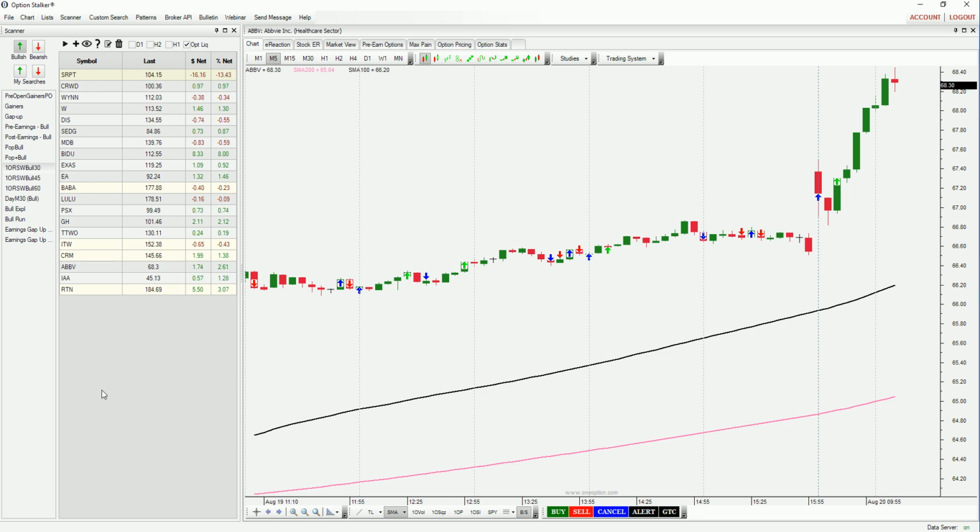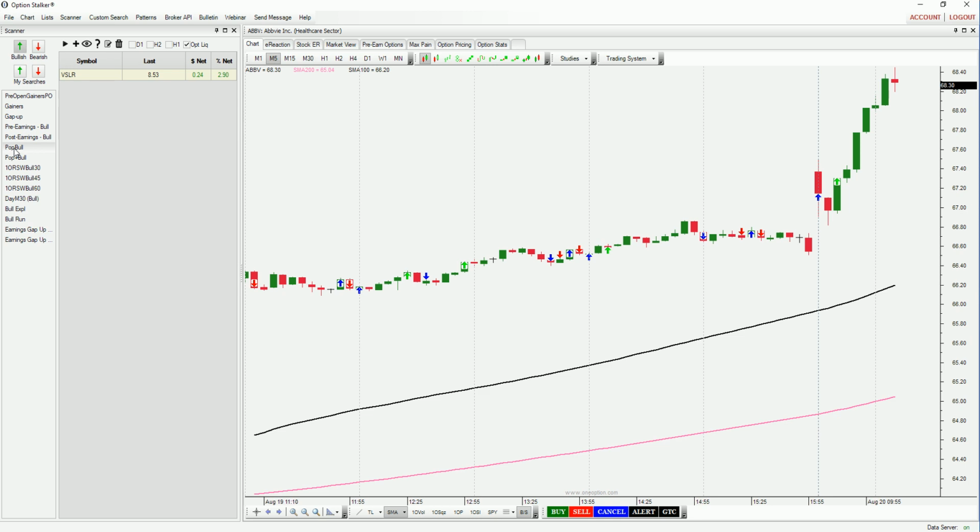Let's take a look at some of the other stocks that are presenting good opportunities for us. So right out of the gate, we've got a couple of searches that I like to use. One is Pop Bull. When the market is down, and by the way, that was some pretty heavy selling right out of the gate this morning. We tested that 100-day moving average with ease. I'm thinking that we get a little bit of a bounce here. We're going to test that 100-day moving average again, and we might actually fail.